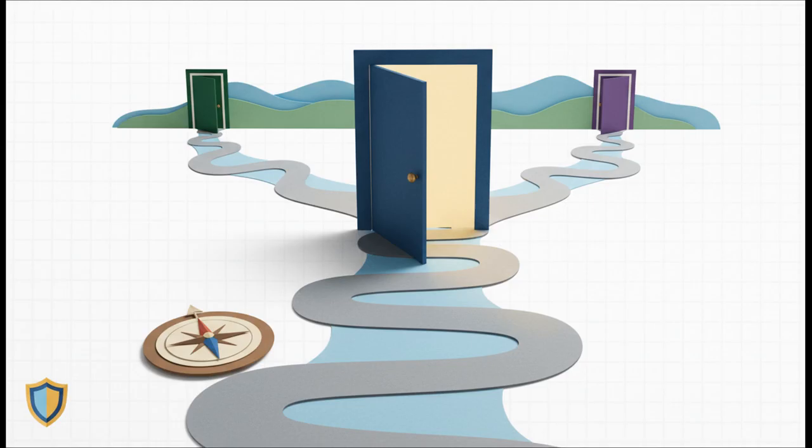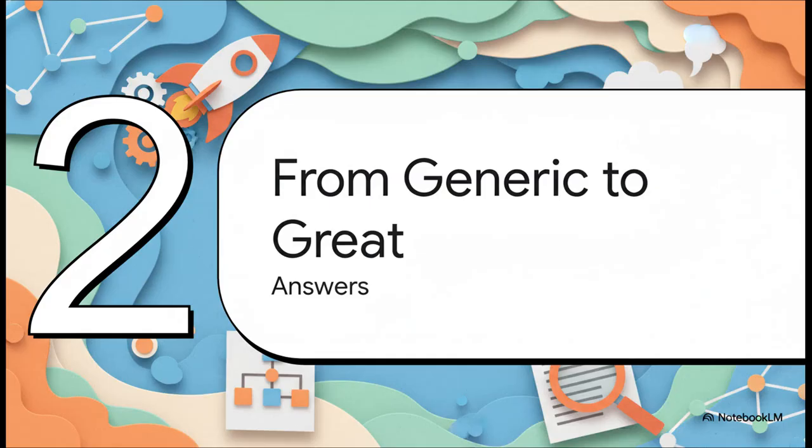Super important. All right, so you've opened that chat window, you're ready to go, but you're going to find out pretty quick that getting really amazing results, well, it takes a new kind of skill. It actually means unlearning a habit we've all spent the last 20 years building with search engines.